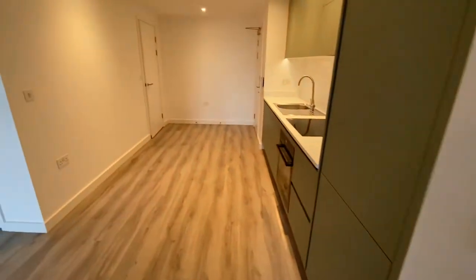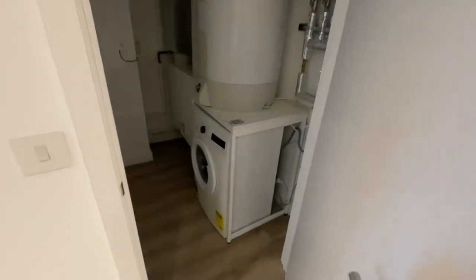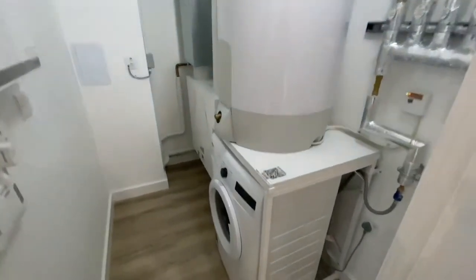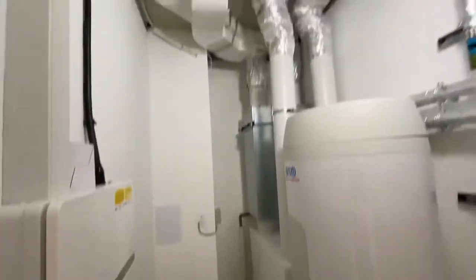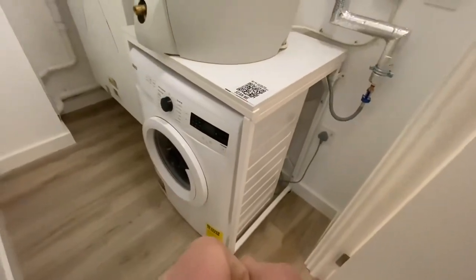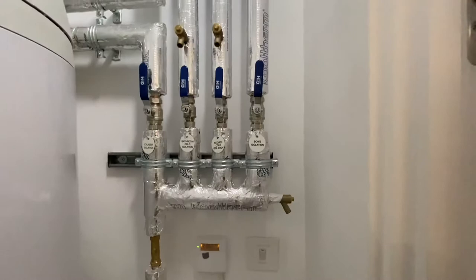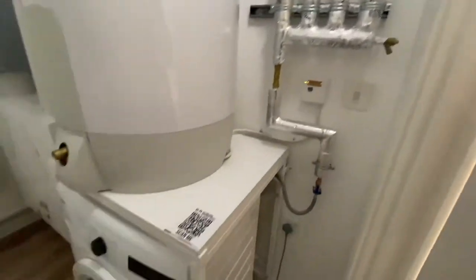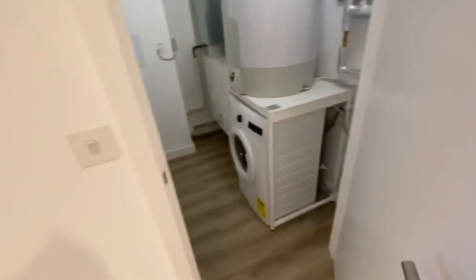Okay, and now finally I'm just going to show you where the washing machine is housed, because we haven't looked at that yet. So this door here gives you, it's like the control features of the house. So there is a little boost button if you want to get the flat ventilated. And again, the washing machine is housed here, as well as the hot water tank and all the isolators for the various services. So I think that concludes my little video tour inside.